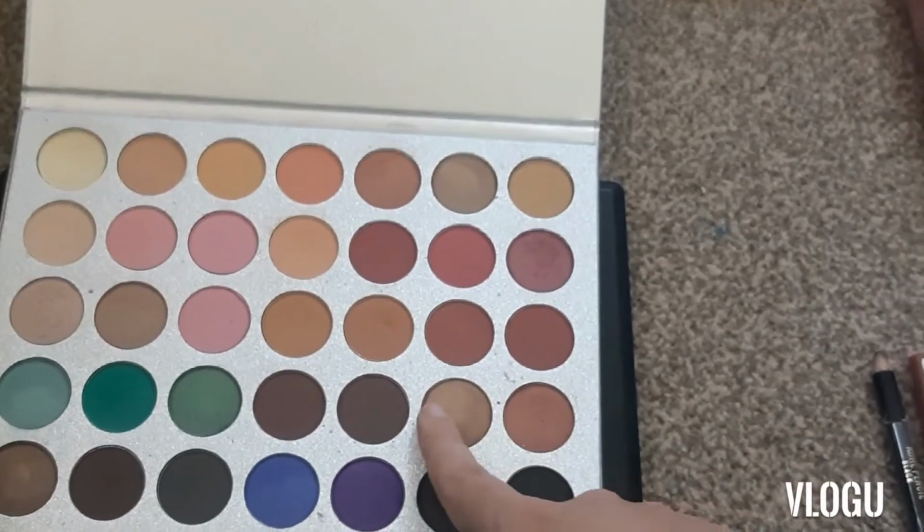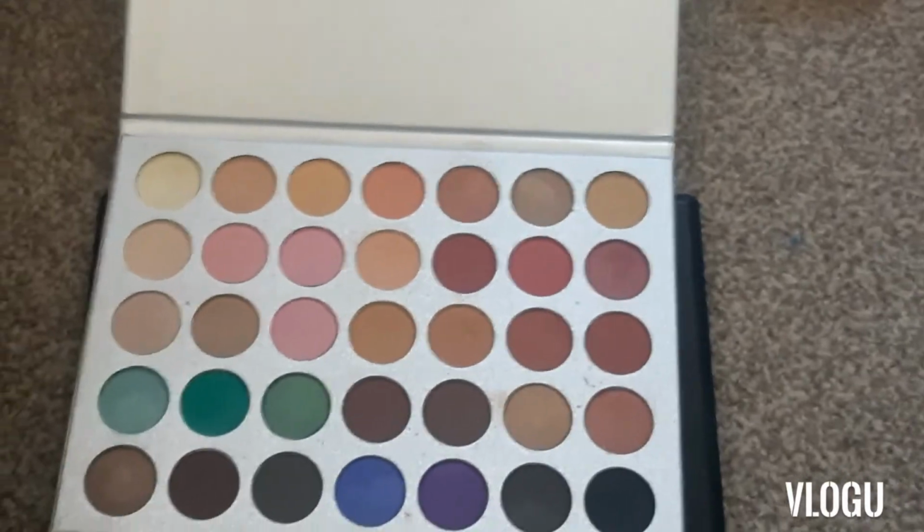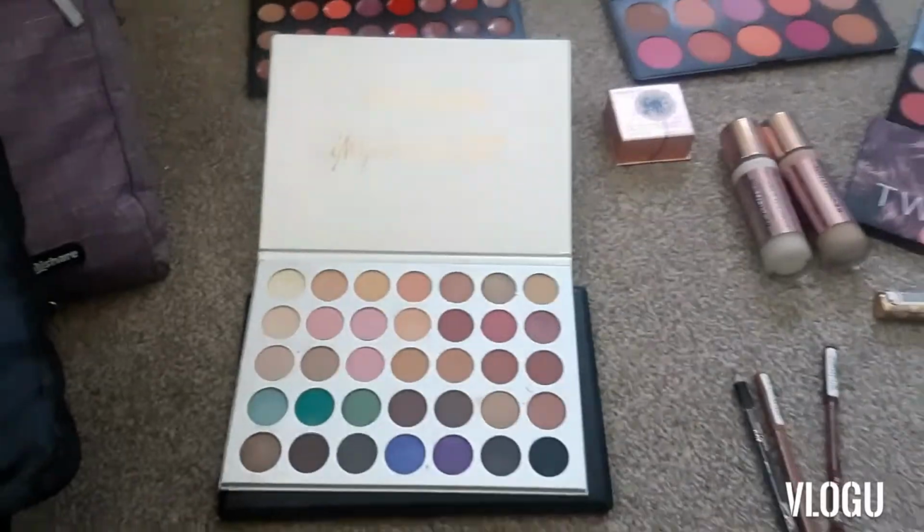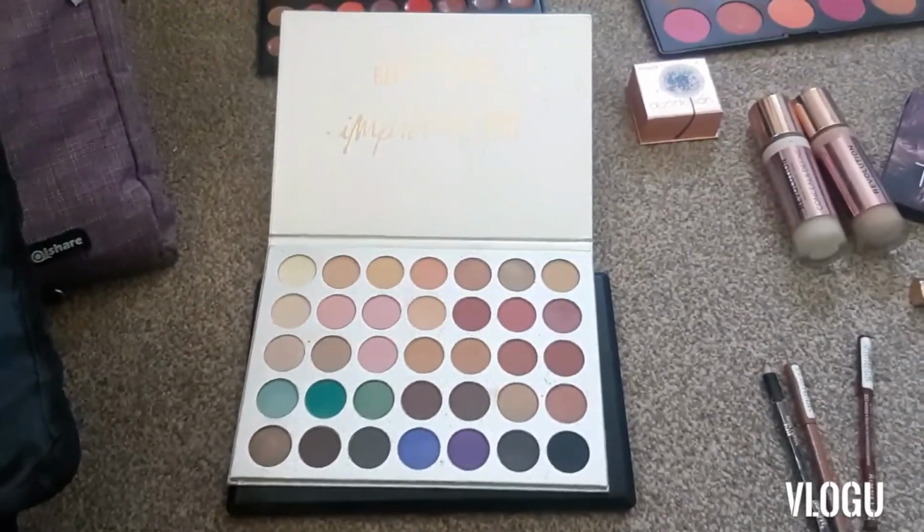And as you can see, this is used a little bit as well. So very, very nice. Packaging is lovely. I really do like the packaging, and it is very affordable. I will put it below if I can.